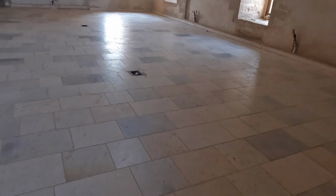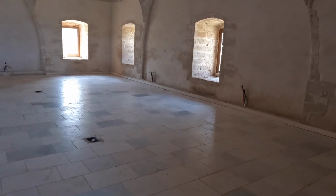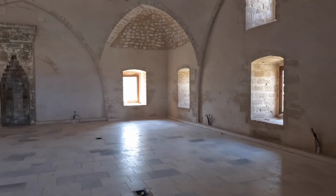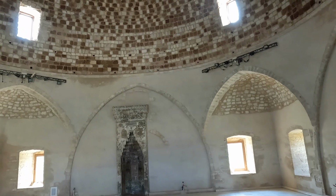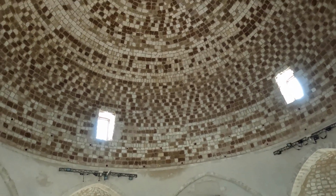Inside the 17th century Sultan Khan Mosque. It was the first thing that the conquerors built when they conquered the city in 1646. It was on the highest place so that all the inhabitants of the city could see from now on that Islam reigned the city and no longer Christianity.